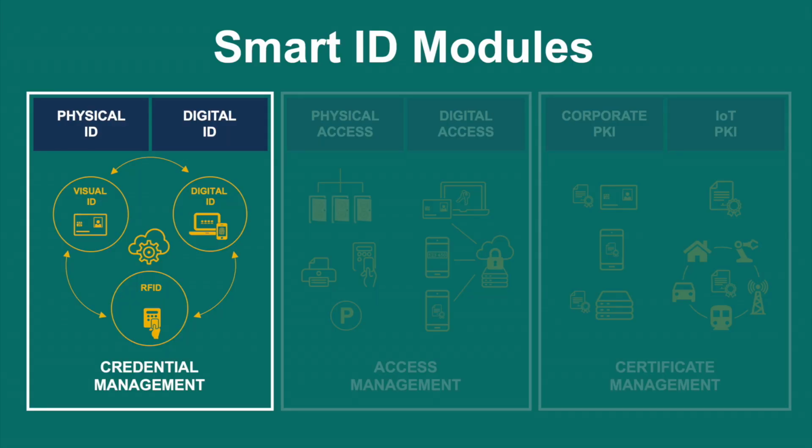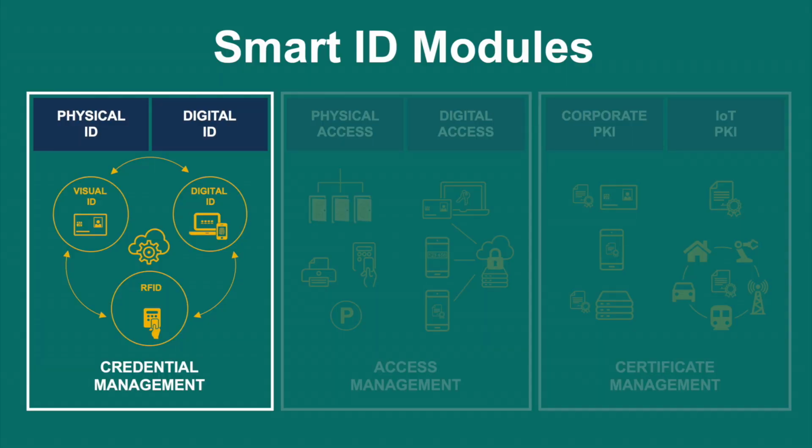That's where our customers that want to move past cards, they want to add something to the card. In this case, a smart card, putting digital certificates, and also moving to mobile identities. The same package, you should be able to issue the identities and manage the full life cycle.